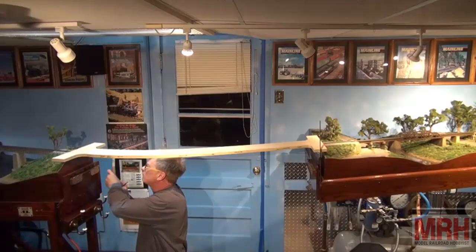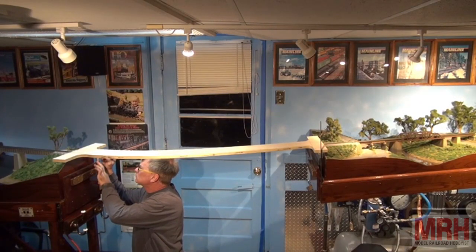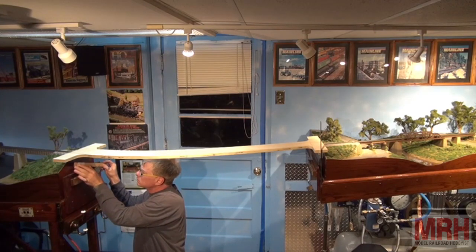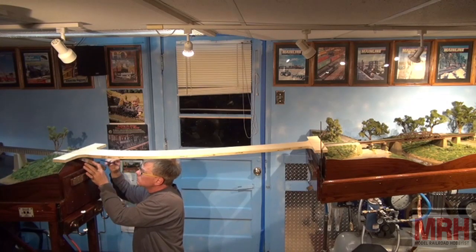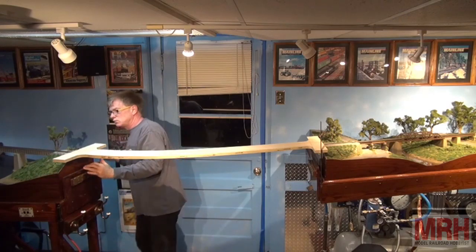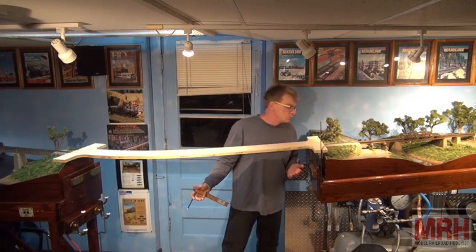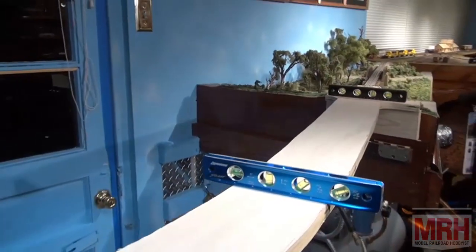I test fit this into place and drew final marking lines with a pencil underneath just to ensure a perfect fit into its location. Now note the T-ends on the plywood. This was a hinge mounting platform, and as you will see later on in this video, I cut those off because, again, plans on this project seem to change constantly as I develop my ideas on building this on the fly.